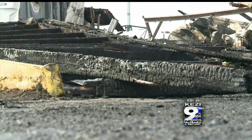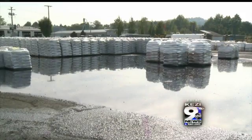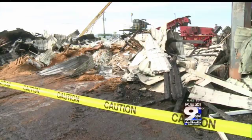So very fortunate. Eugene Fire says crews working with cutting torches to dismantle the building likely left something smoldering when they went home for the night, and it grew into this. Some inventory, bagged inventory that was in there, a couple pieces of equipment, little bit of packaging apparatus.